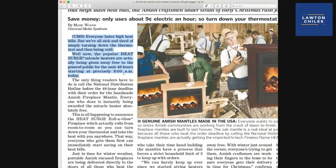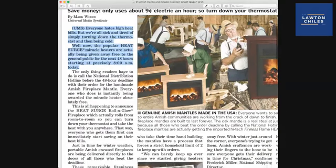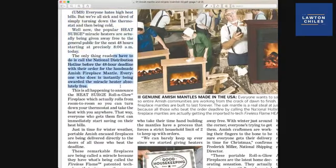And then it starts with a sort of a catch-all. Everyone hates high heating bills, and then they're giving away two of these free heaters, and then it goes on, right?